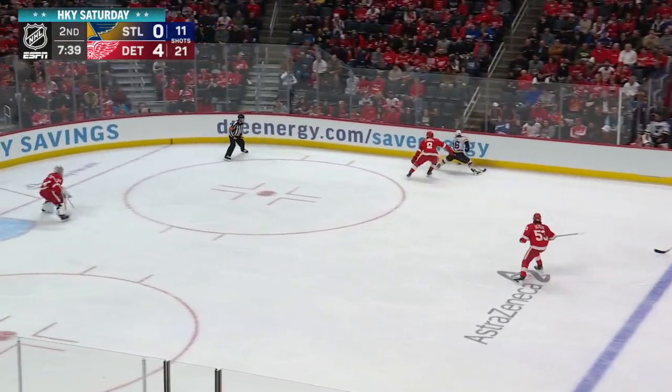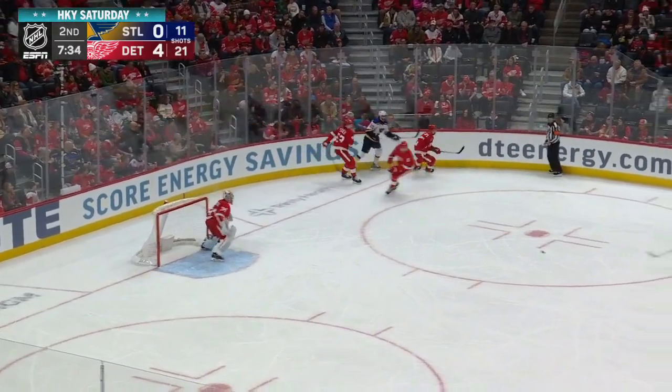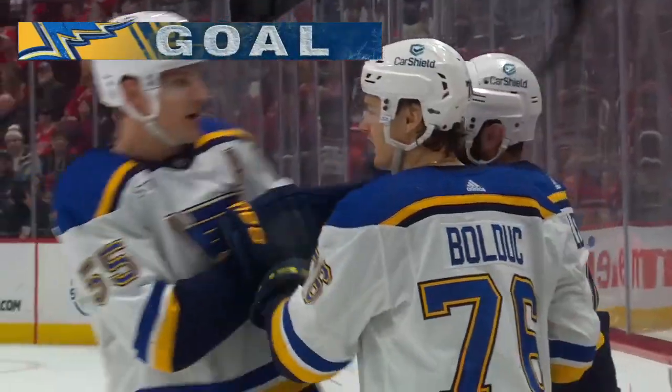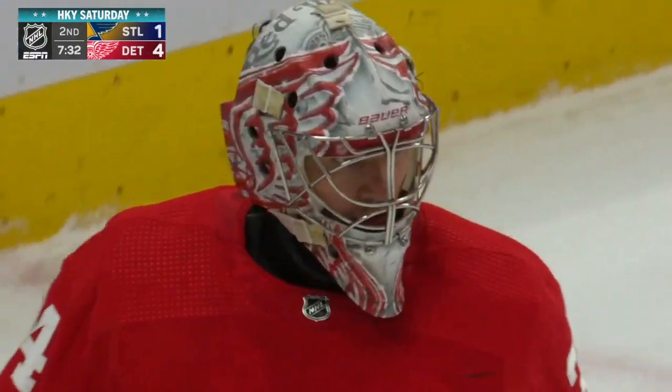Nathan Walker takes the stretch pass, marked by Sherratt. Into the corner it goes, out to Bolduc, scores! Save the puck for the rookie! His first goal in the National Hockey League. And it's the first goal of the game for the Blues. They're now down 4-1.